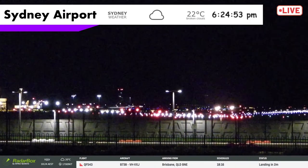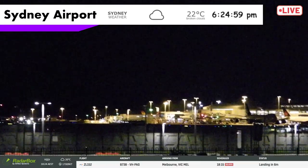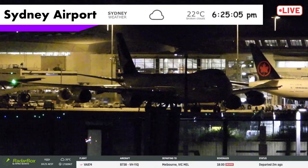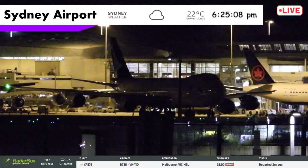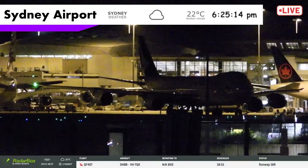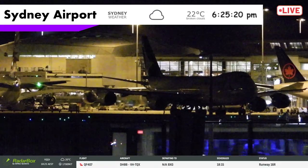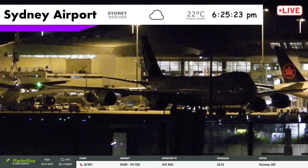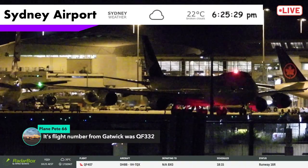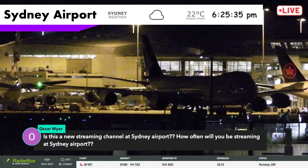Okay, another arrival not too far away. And looks like, if I pan us around over here, we've got a Boeing 747, Cathay Pacific, pushed back and ready to go. This one arrived while I was packing up from Ship's Mound. Yep, flight number from Gatwick was QF332.